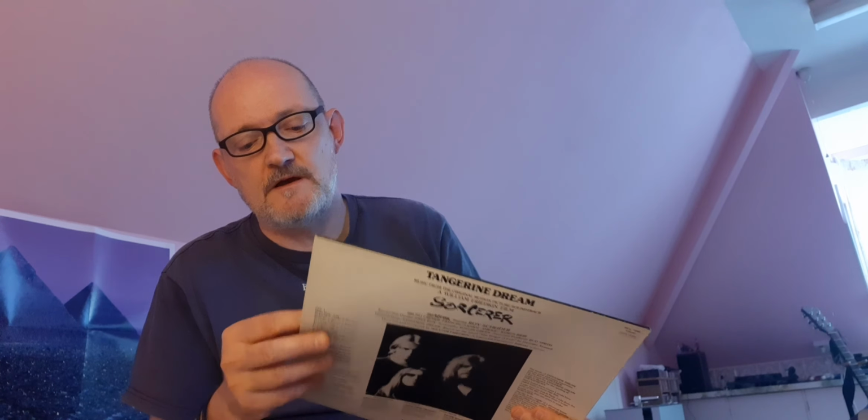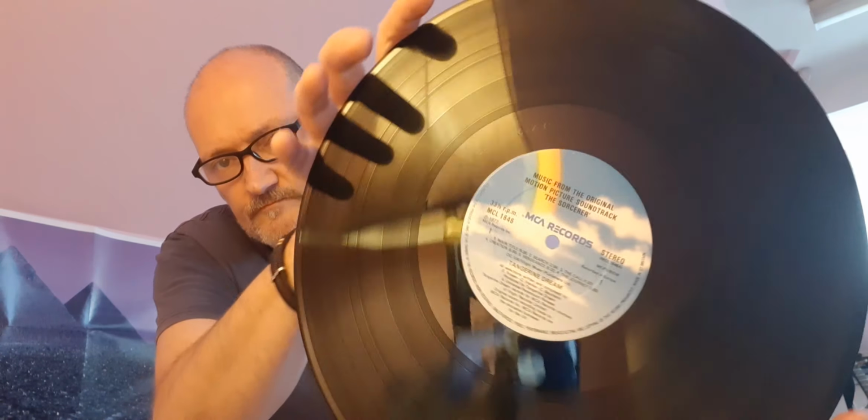So, interestingly, because they were signed to Virgin Records, but their soundtracks always tend to be on MCA, which is interesting. So I picked that up for cheap, so pleased to get that.